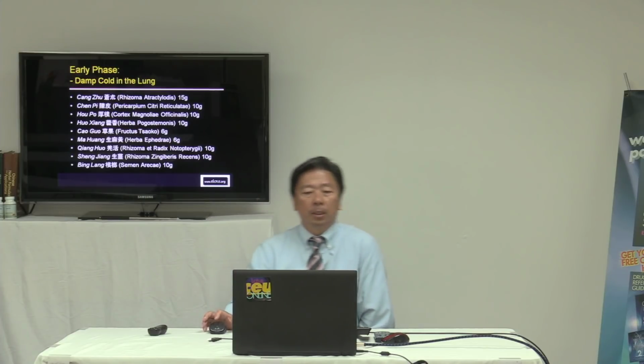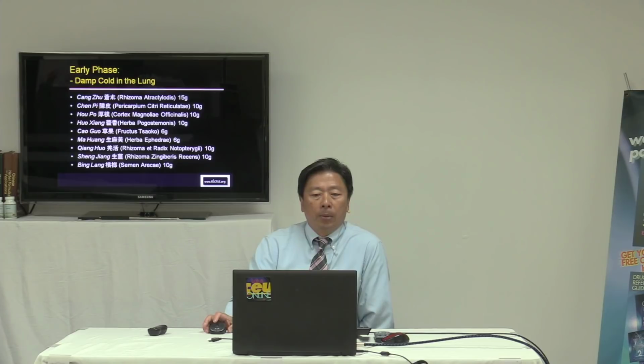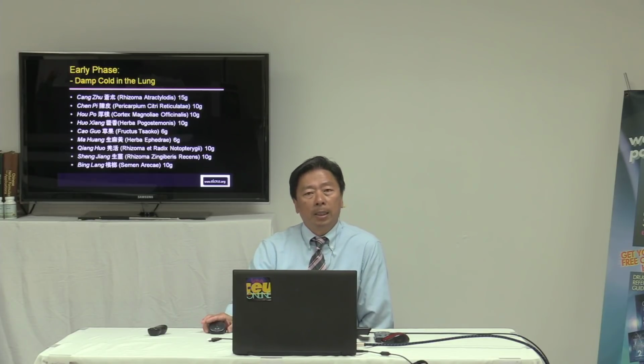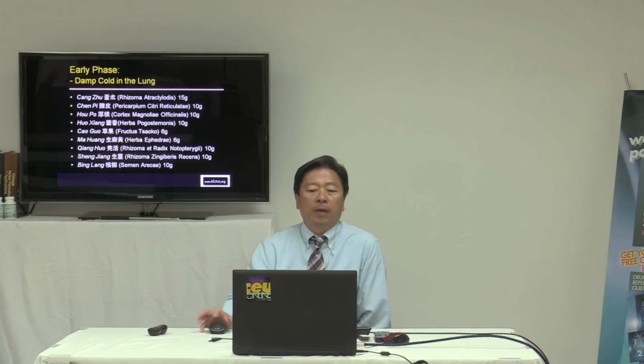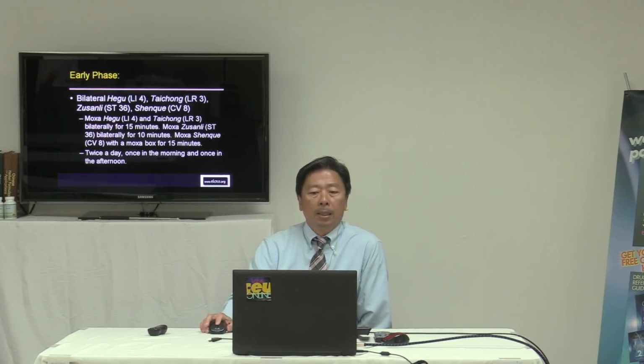This formula here is mainly a formula to get rid of damp and phlegm to help with the lung, with a lot of Ma Huang, of course. But none of the herbs here are antiviral herbs or herbs that clear heat and eliminate toxin. So if we know for sure that the patient has COVID-19, then personally, I would add some herbs to eliminate heat and toxin, whether it's Jin Yin Hua and Lian Qiao, or Ban Lan Gen and Da Qing Ye, isatis root and isatis leaf, or anything along that line. That way, while you are alleviating the signs and symptoms, you also have some herbs that help to fight the virus as well. And these are the acupuncture and moxa suggestions for the early phase.